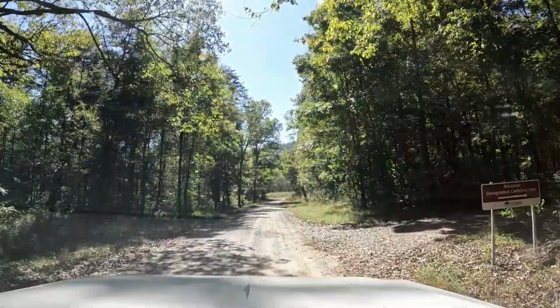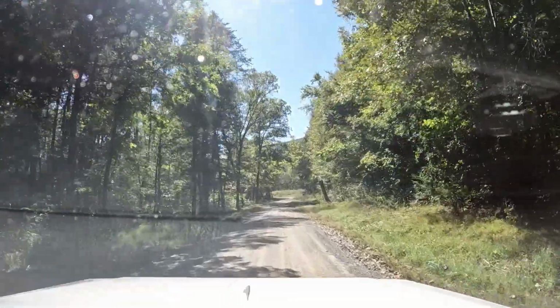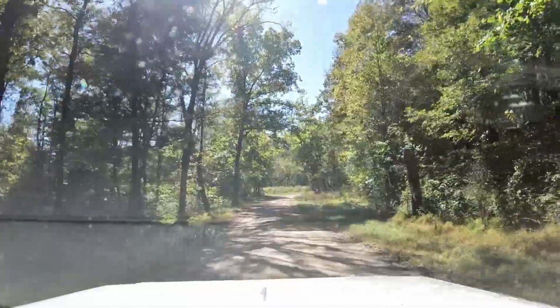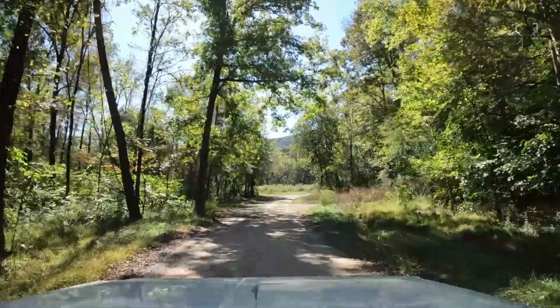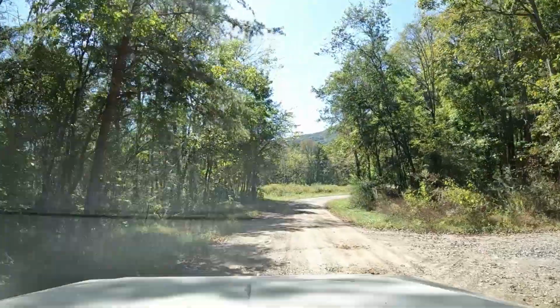Old designated camping area. They do not label these roads very well. They do a good job with the wildlife management areas and the state parks, but labeling these roads is not one of their strong suits.